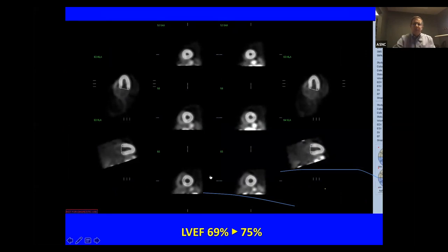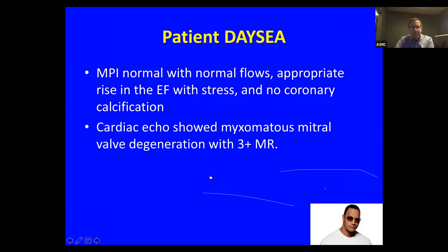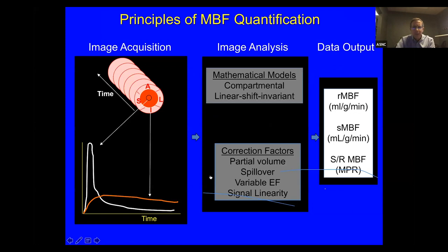So when you have the multiple parameters here, it's very helpful. It gives you a high level of confidence that your study is indeed encouraging. So this patient, as I said, normal flow reserves, rising EF, no coronary calcium. He did have myxomatous mitral valve degeneration and 3+ MR, but he does not appear to have coronary disease. Now, I'm sure Dr. Bateman and Dr. McGee will talk about flow and flow reserve more on Thursday, but just in brief, what's the difference?